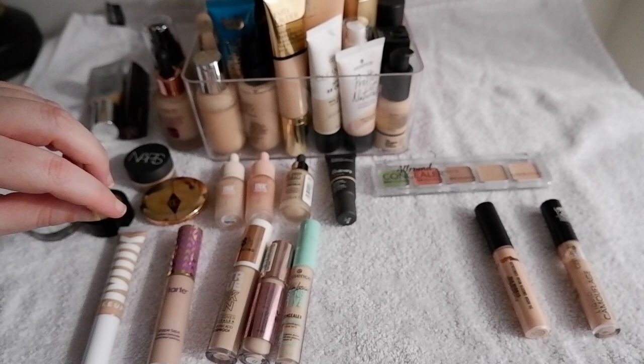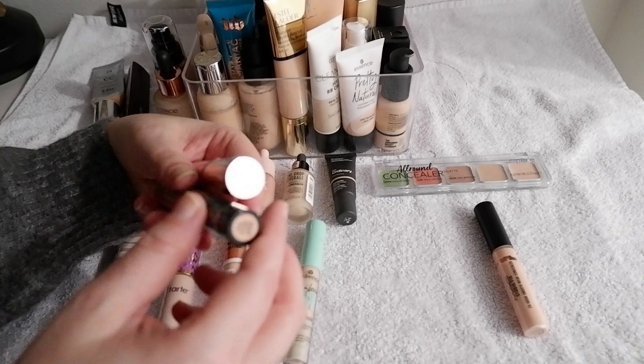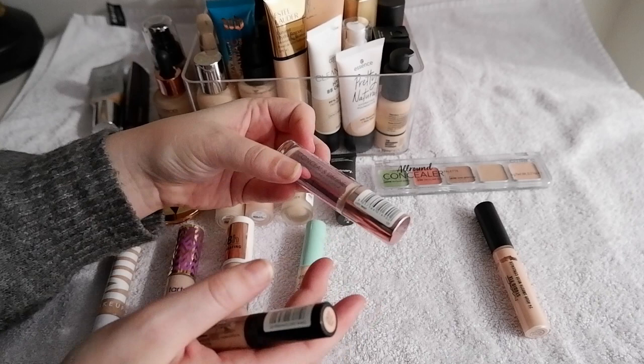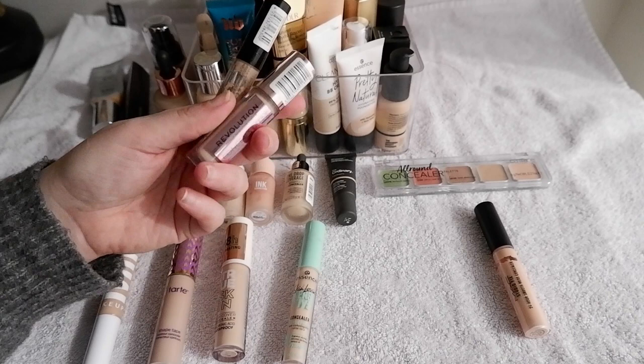Repurchased and opened, then, are the Catrice Liquid Camouflage and the Revolution Conceal and Define. These are two of my all-time favorite concealers. I have the Catrice one in 007 Natural Rose, and this one is in C3. So these two I love. They're not gonna go anywhere, but they are open. So these may have to be put in like a Shop My Stash at some point this year, just to try and get more use out of them.